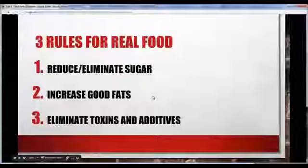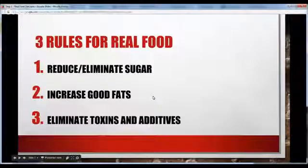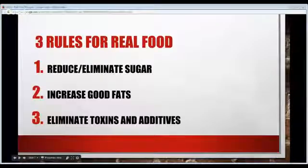And step number 3 is kind of obvious considering what we're talking about, but just get rid of the toxins and the additives. So if you're eating real food, this shouldn't be a problem. But let's say you're watching this and you're just the average American, which is nothing wrong with that. Most people are. That's where everybody begins, and you know nothing about food. You're like, wow, real food, I want to try that. I'm overweight. I've lost my energy. I have pre-diabetes. I have high blood pressure. I have X, Y, or Z symptom or disease or diagnosis. I want to start. Where do I start?